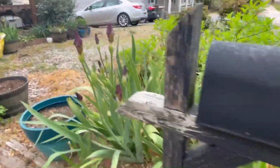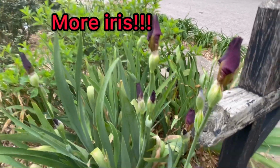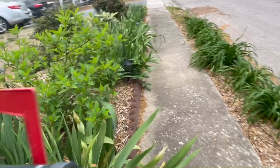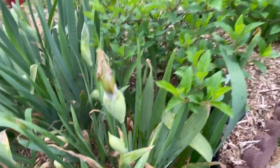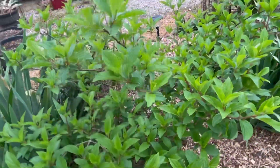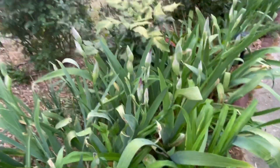Ito, baka bukas, magano na yan, bubuka na yan. Maganda din yan. Ibang kulay. This one, ibang kulay din. Buds pa, baka bukas, bubuka na yan. Ito ang ano, ibang klaseng hydrangea. It's still a bud. Ito, it's still a bud. Still a bud, ang dami.